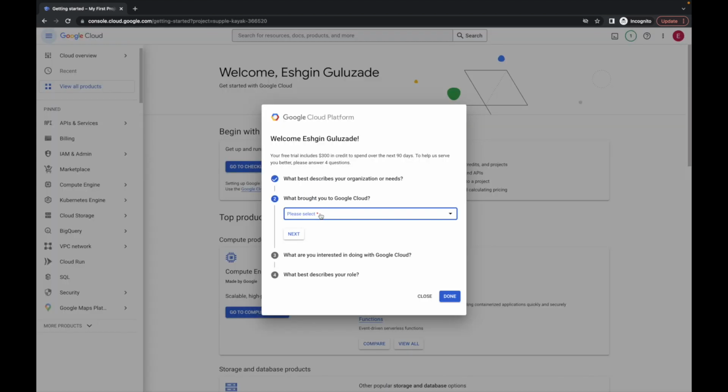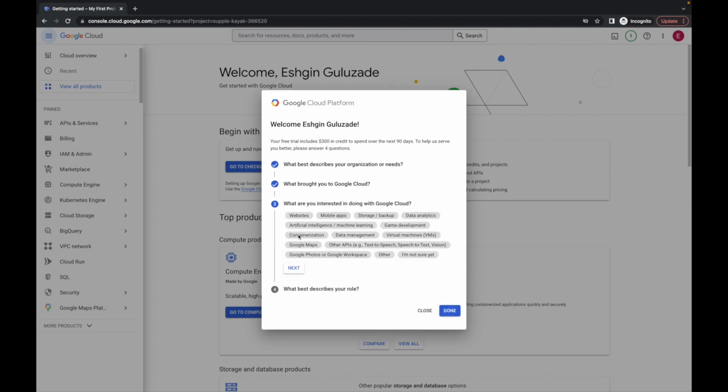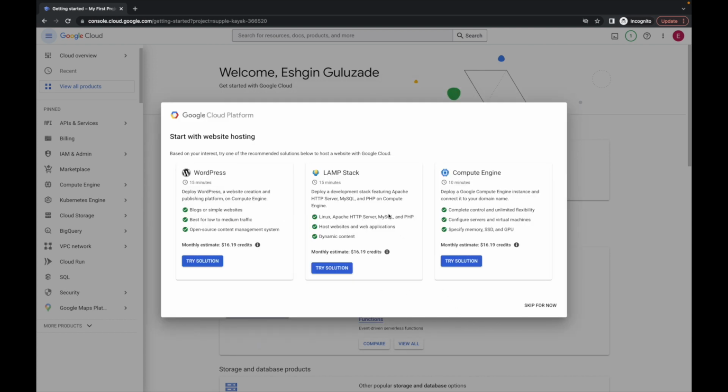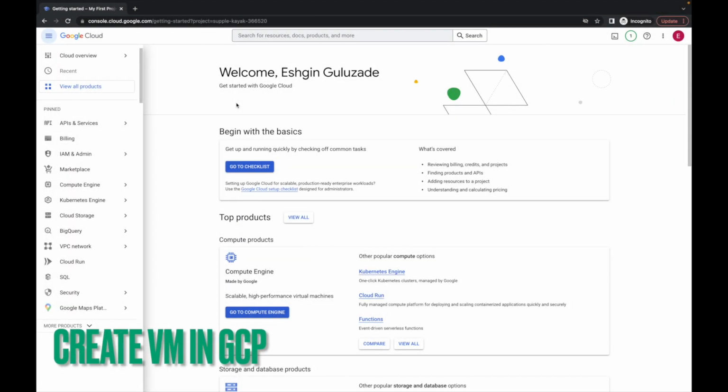So you can fill these sections as you want. I'm going to choose, for example, explore websites maybe, virtual machines of course, and then that's it for me. We are going to skip it for now. So that's it. We just activated our free Google Cloud Platform account. Next step is to create our first virtual machines in this cloud platform.